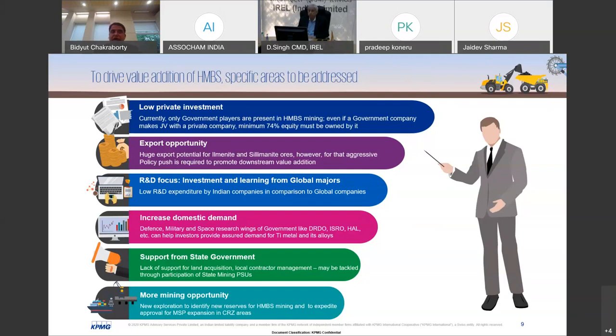Fourth is, how do I increase the domestic demand further? I think the defense, military, and the space research wings of the government, like DRDO or ISRO or HAL, can help investors by providing assured demand for Ti metal and its alloys. That's possible with some kind of commercial arrangement that can be put into place. I know the devil is going to be in the details, but as a concept, that is quite possible. And maybe some other discussions might be happening, which everybody is not aware of.